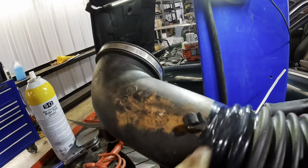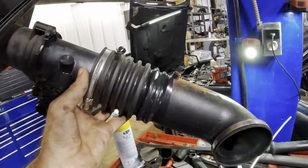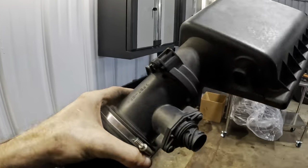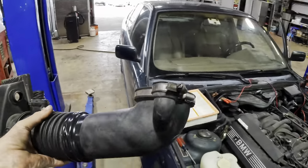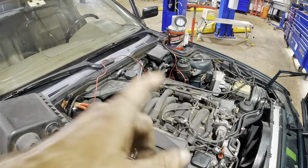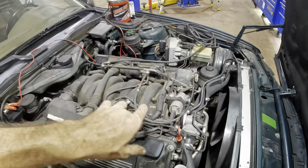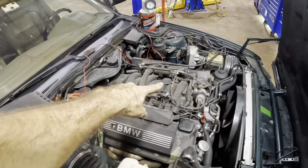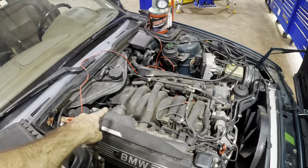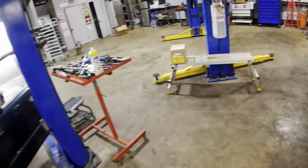Either way, I think that will be sufficient for testing purposes. Let's bring this unit back over to the Beamer. We'll plug her back in, reconnect everything, restocking the engine, and we'll see if we get any kind of improvement in running condition. However, before we do that, I do want to plug up this intake right here and throw more smoke into that just to verify and make sure that it does not also have leaking intake manifold gaskets. Because that'll take this from a small job to a really big job really fast.